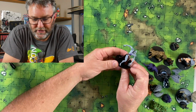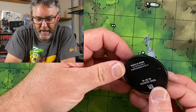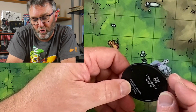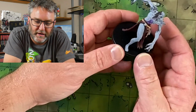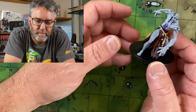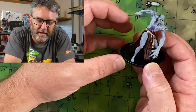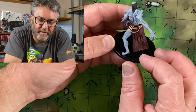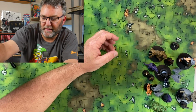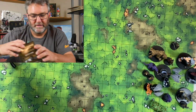Now here's a nice miniature. Look at that. Ooh, I'm liking this one. This one is a Soul Gorger. Yes, look at that. Look at the face and the paint job. I like that sculpt. The sculpt is great. So that one's definitely getting some use on my table. That is a nice little miniature. I like it. So let's keep going.